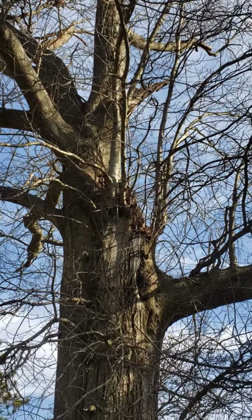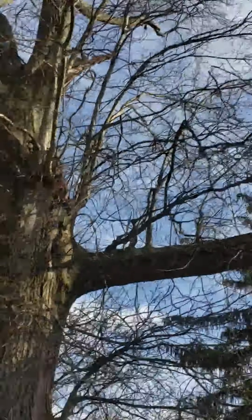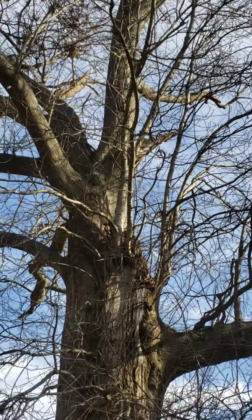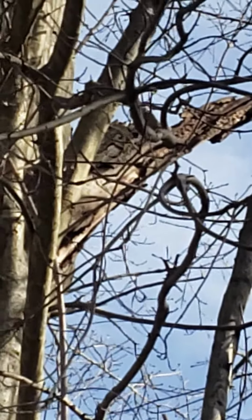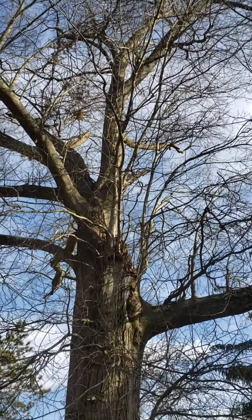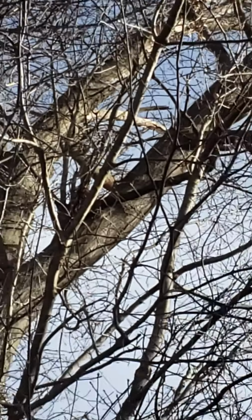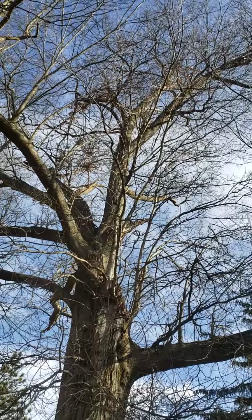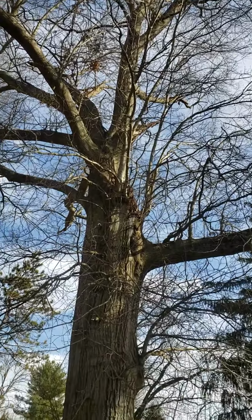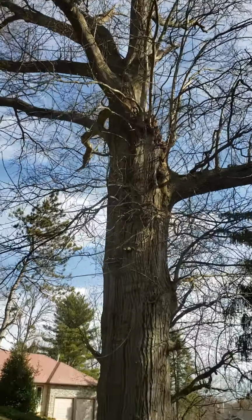When that big codominant split out, now this whole right side of the tree, you only have this one limb here, and I guess there might have been a branch up there. Is that a branch that broke off up there? That might have gone over in the storm too. But then it looks like there's not another branch up until you get into that codominant stem up there. So that's like 30 feet of open sky next to the trunk of this tree, which is not a natural situation.